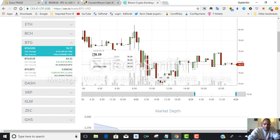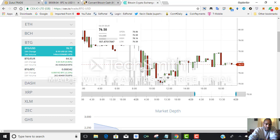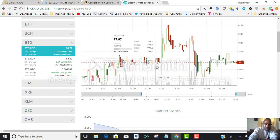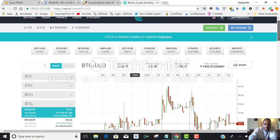Okay, so right now I'm looking at Bitcoin Gold and Zcash. I haven't really checked out Ripple or Dash or anything like that, but I do like to know the lower numbers, and I'm looking for volatility. Okay, so let me check out these other coins real quick.